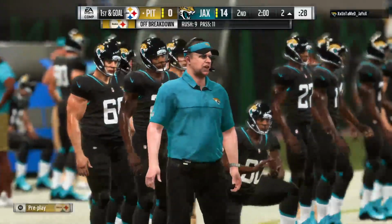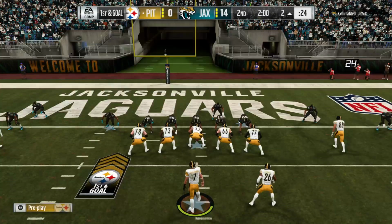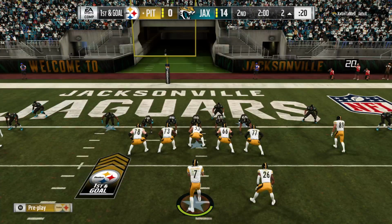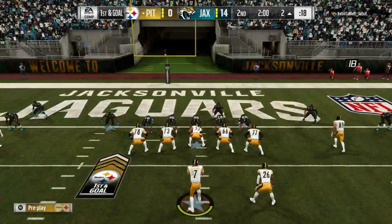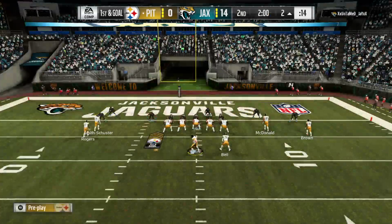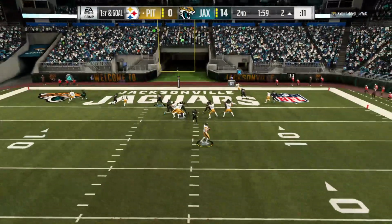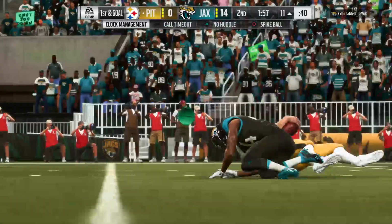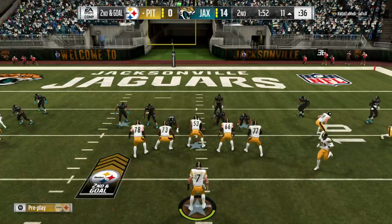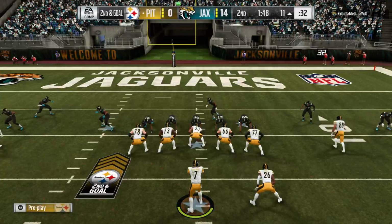This is 1st and goal and a golden chance to get a score back here before halftime. Throwing again, it's Roethlisberger. Jaguar pressure and a Jaguar sack. Miles Jack not dropping into coverage. He comes on the blitz and takes him down for a loss of 9.